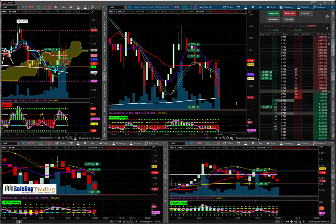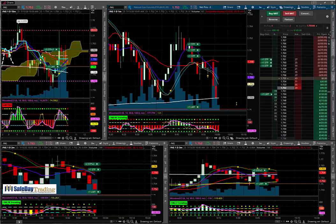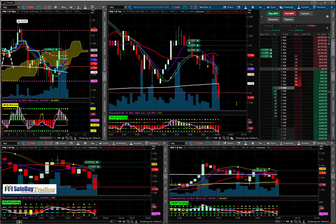And we're getting close to our first target being hit. Let's see if we go. Here we come. Okay, target 1's been hit and through. So we're gonna take one of those stops out, and I'm gonna bring one of these stops into prop.